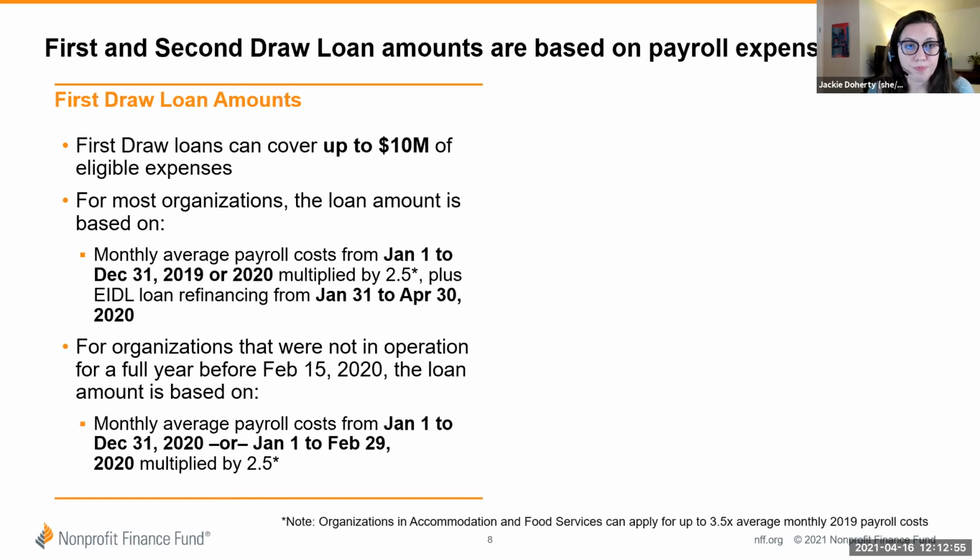So you can look at your total payroll expenses. Now that we're in 2021, this has changed a little bit from what it was before. You now have the option of using either your 2019 payroll expenses or your 2020 payroll expenses. I think we mentioned this before, but you divide by 12 and then you multiply by 2.5, and that is your loan amount.